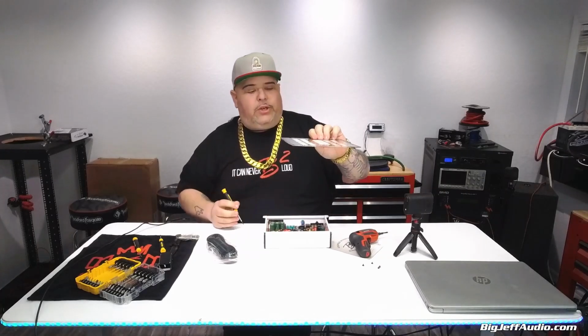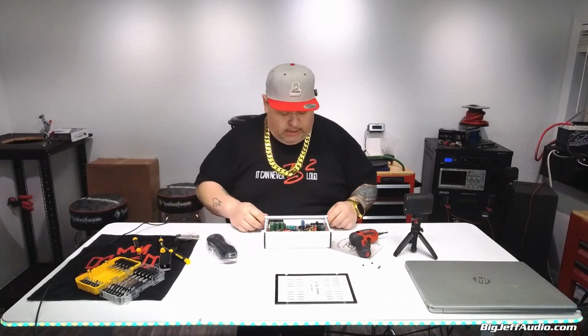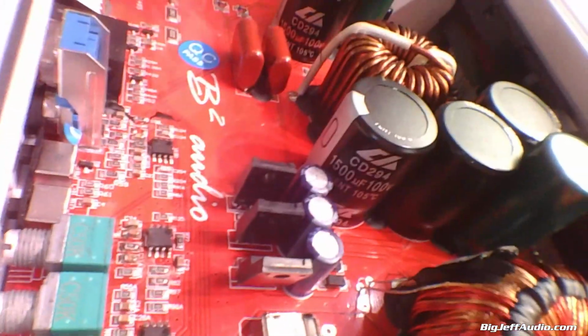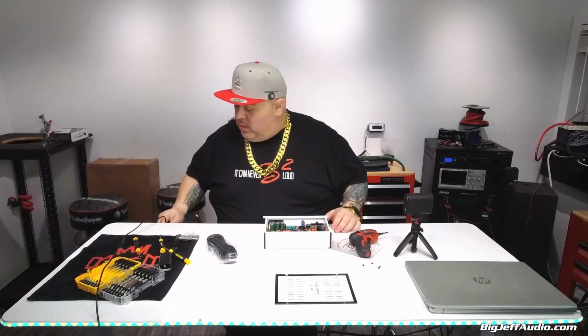So each one of these was taken off, and in the board, which I'm going to turn on the Big Jeff cam up close and personal. Engaged. Let me see if I can find her here. Actually, I don't even know where it is because I didn't fix them, but they were fixed. Basically, one of these little resistors had to be swapped out. Not a huge deal.